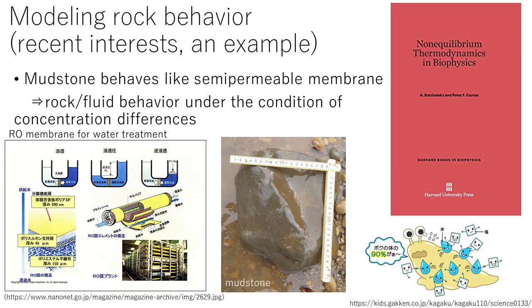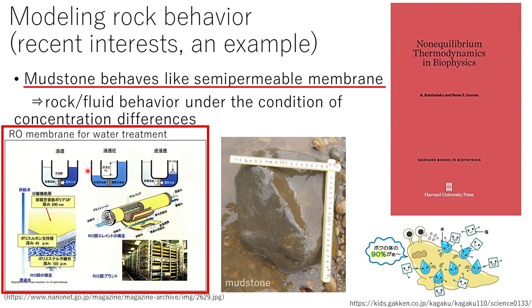And from here, this is a topic that I'm really interested in. As I said earlier, I've been looking at rocks and water. Recently, I focus on the fact that mudstone behaves like a semi-permeable membrane. Semi-permeable membranes are used in water treatment for reverse osmosis. So this is RO, reverse osmosis, membrane for water treatment. And when the water is not that clear, you put this membrane to make it clear. Because only water can go through this membrane.